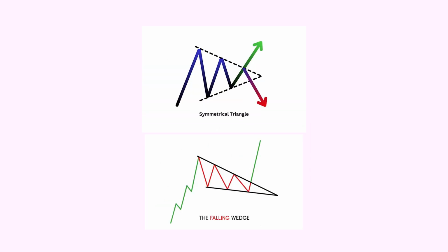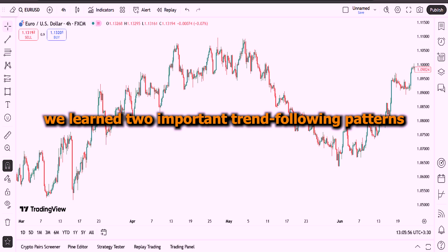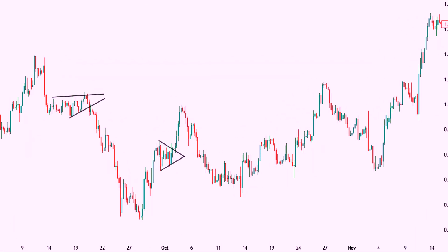These two patterns occur very frequently on charts, and the one who succeeds in trading with them is the one who has seen them many times on the chart and can spot them at a glance as soon as they look at a chart. So we learned two important trend-following patterns together. I expect you to practice these two patterns a lot and understand how probable each one's success is.